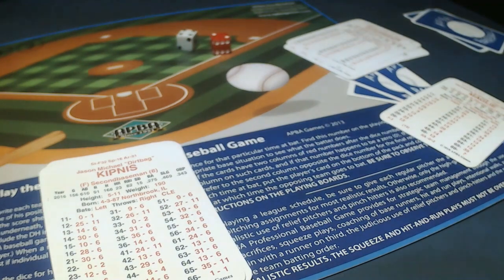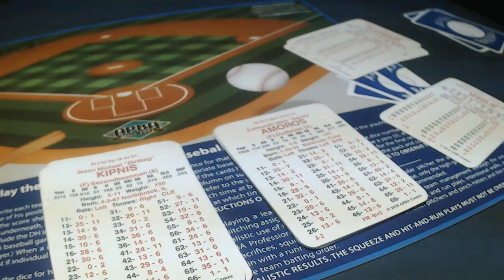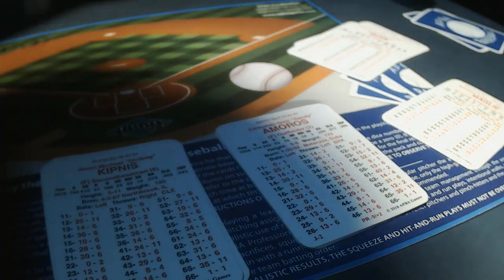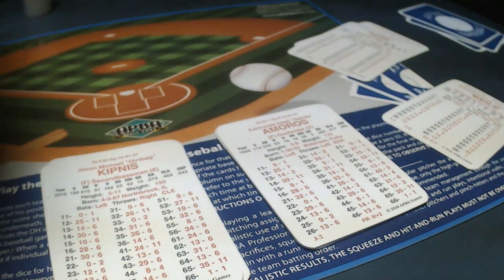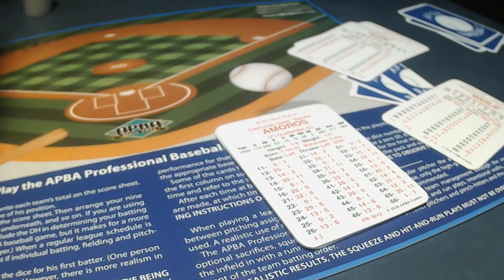Amoros is up. Sixty-one, and that's a foul ball. That is an 8. And that's a fly out to the center fielder. The center fielder in this case is Davis. So Clevelinger is gone. Shaw will be the pitcher for the Indians in the bottom of the 6th. And Lindor is up for the Indians in the top of the 6th.